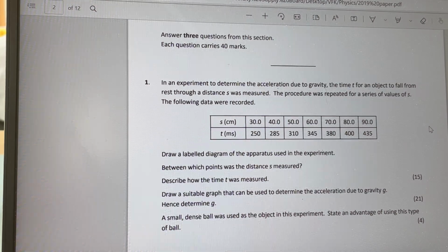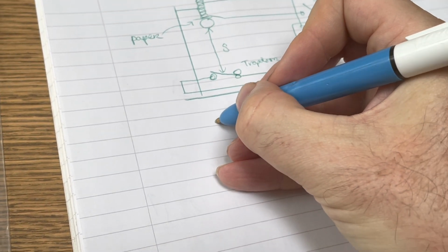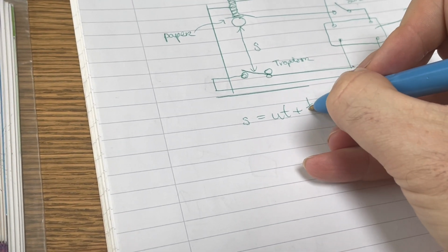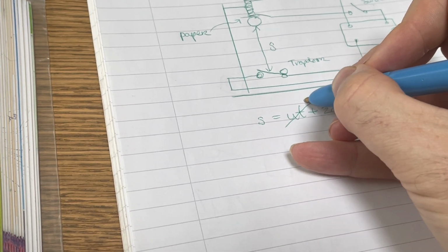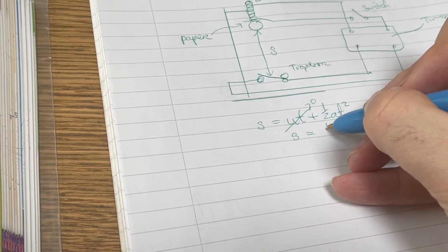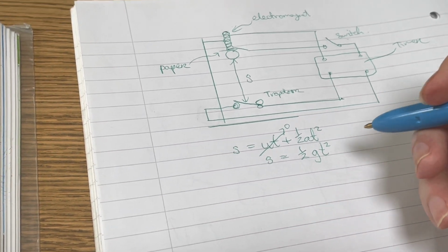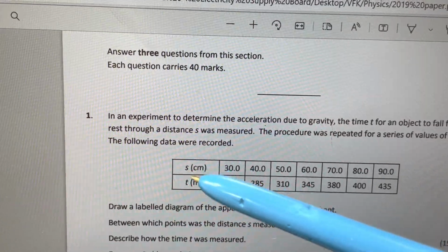Draw a suitable graph. Okay, so for your suitable graph, always look for an equation. In this case, it's s equals ut plus a half at squared. Write down the full one first. You know it's starting at rest, so this bit can go to 0. So s equals half, and the acceleration is g, t squared. You can't just draw the graph from that. You always need to convert the table into a usable form.